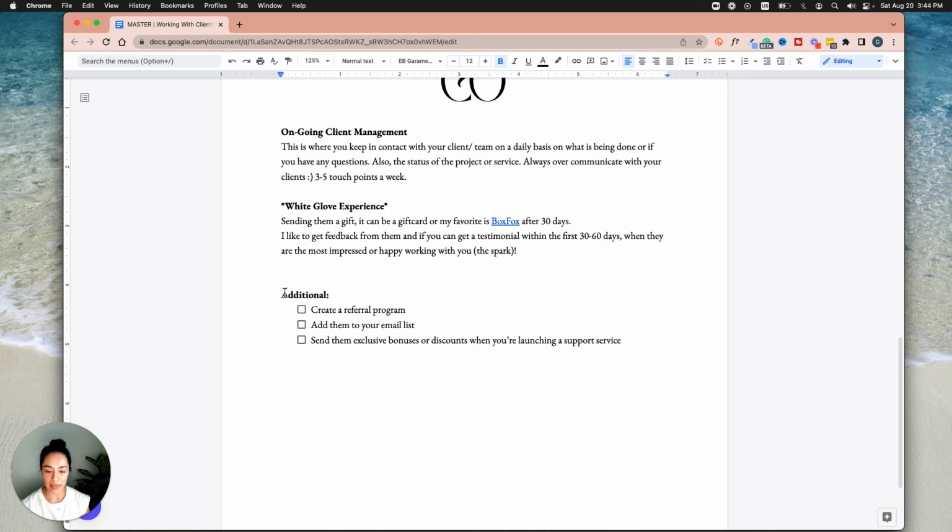And adding them to your email list. So any leads or past clients, add them to your email list, because you never know when they might need you, or they might ask you something that they need help with, whatever it is. I think always staying in touch with them is important. Also, you can send them exclusive bonuses if you are having discounts, if you're launching a support service, or just any other service that you think might benefit them.